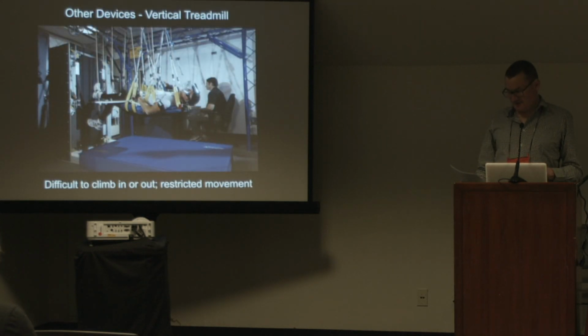Okay, the vertical treadmill, currently favoured by space agencies. Again, this treadmill limits movement and has a difficult entry and exit procedure. This is mostly used for muscle and bone retaining exercises and space flight reconditioning. Low gravity, and here's the next one.